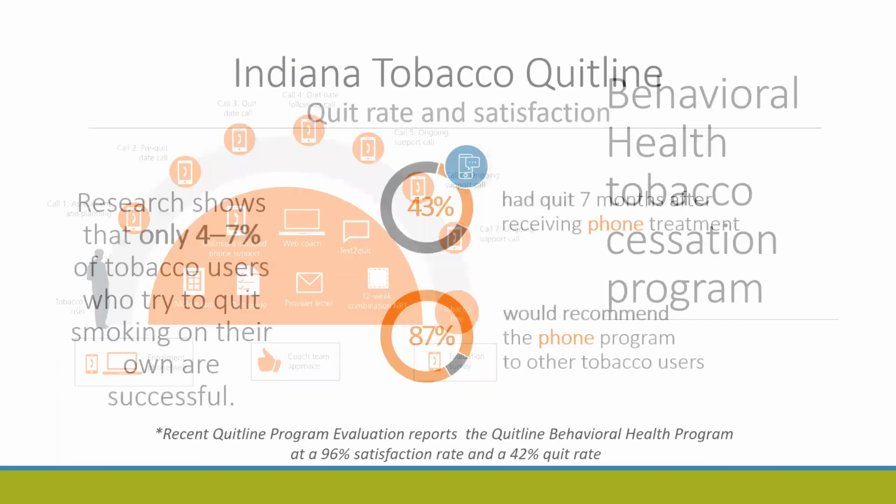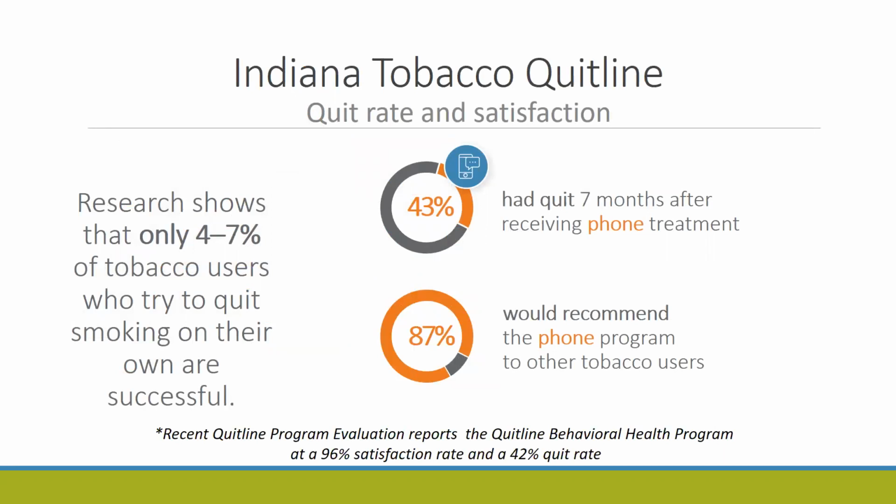And I think it's important to highlight the successes with this, especially with this behavioral health program, considering the unique challenges that behavioral health patients have with cessation. Research has shown that only 4 to 7% of tobacco users who try to quit smoking on their own are successful. And with the follow-up evaluation surveys, about 43% report that they had quit 7 months after receiving phone treatment, and 87% would recommend the phone program to other tobacco users. So again, a very effective program.